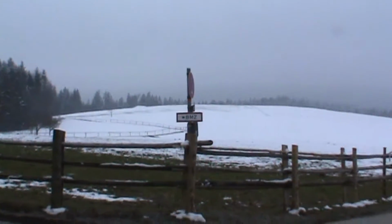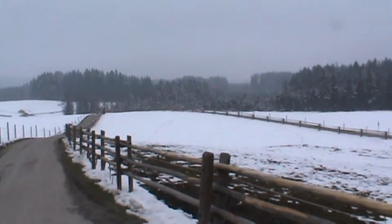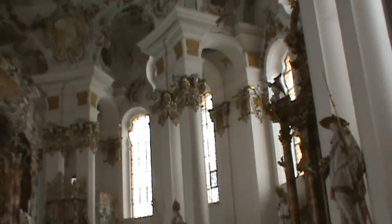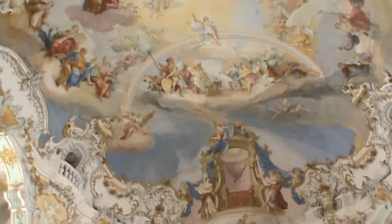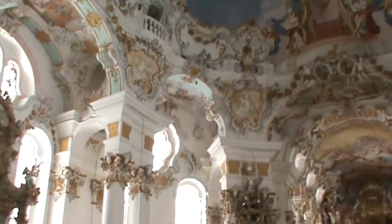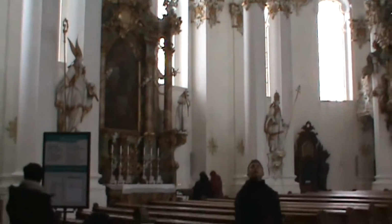From the castle, we drove through snow-covered country roads to get to Wieskirch. This church was built to house a statue of Jesus that was said to have wept in 1738, and thus began to draw hundreds of pilgrims to the site. The church is decorated in over-the-top Rococo style.